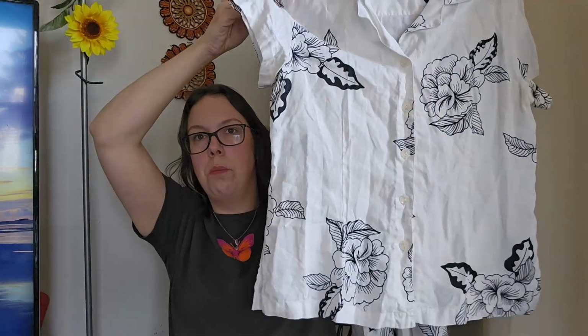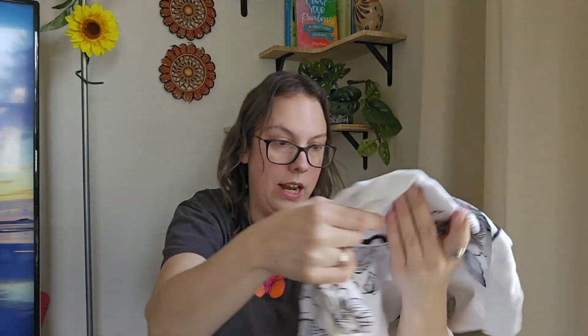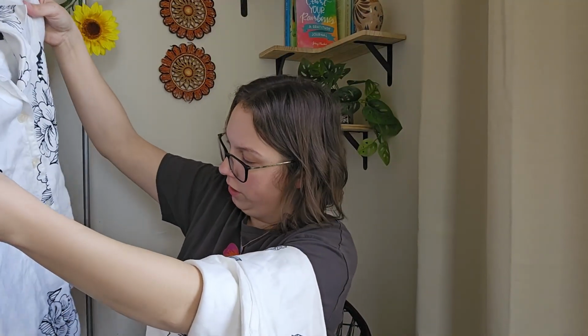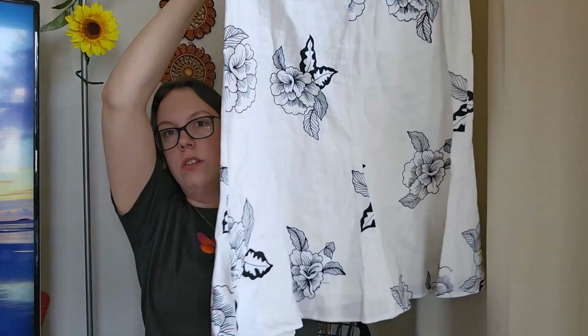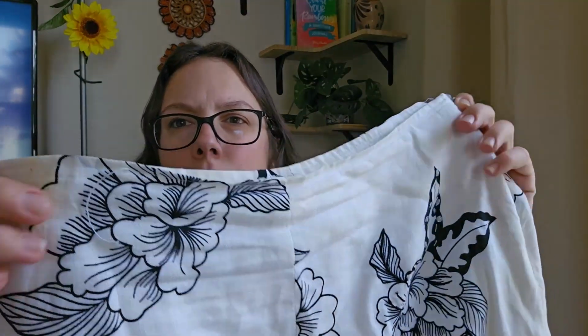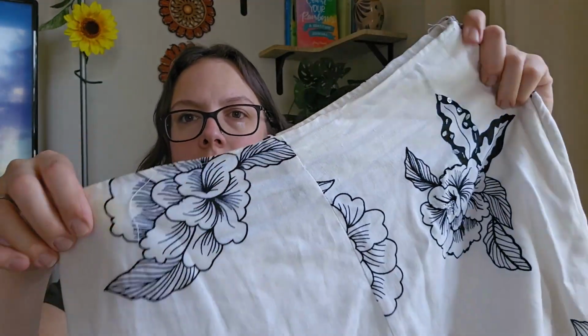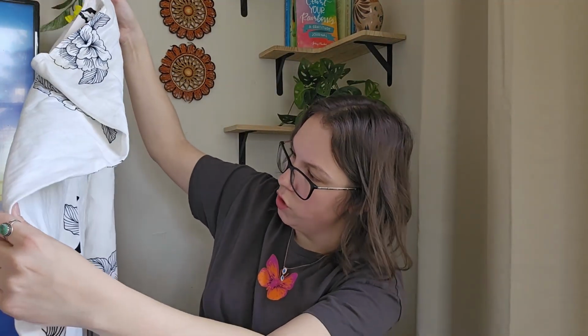This floral print, this is a button-up shirt. The shirt does not look like it has any staining. I definitely could not see any staining on that. And then the skirt is like a midi skirt, kind of flares out, but this has staining at the front, at the top there. And then there were some other marks near the bottom. Not sure if I'll be able to find them, but there was a few spots on the bottom. So I might try to oxy that, might try to use my spray to get the stains out of that.